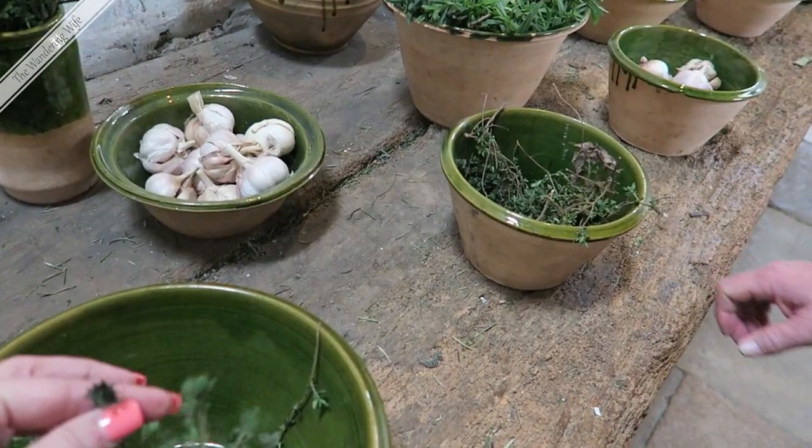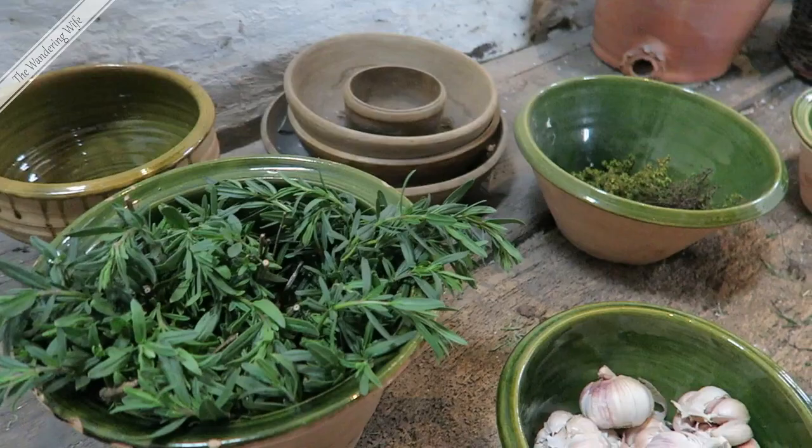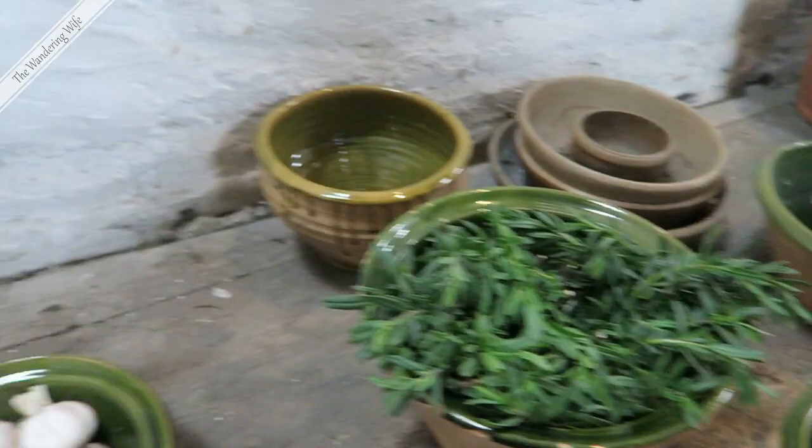Let me smell it. Yeah, I think that is allspice. I'm not sure what that is. That looks like rosemary. No, that's rosemary right there. Oh, okay. I'm not sure what it is. It's a weed. Mark thinks it's a weed.